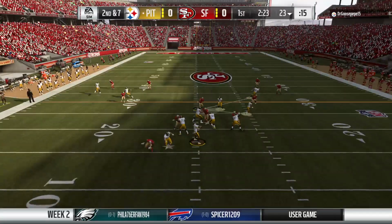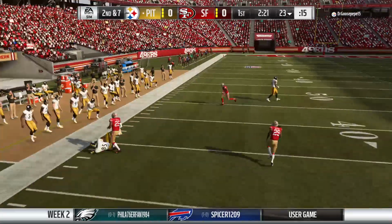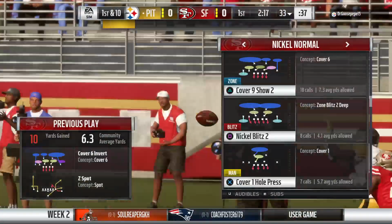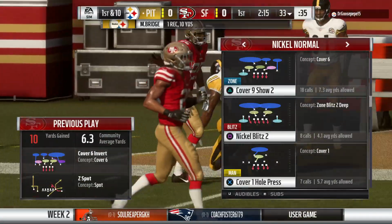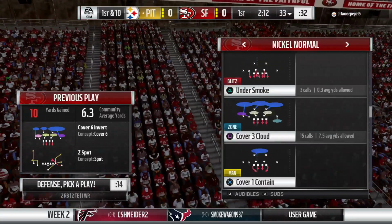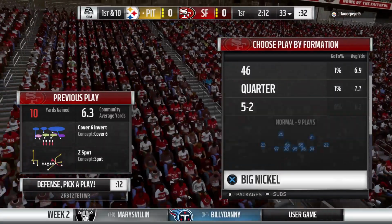To throw on 2nd down, Cohen. And he will find his man on the outside. His first catch there, good for 10 yards and a first down. What I love about watching the passing game nowadays is that the one-dimensional receiver is really starting to leave the game. You've got to be able to do it all.